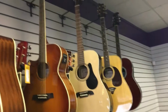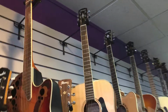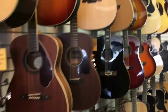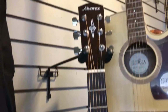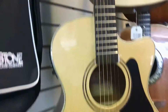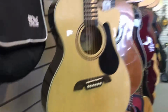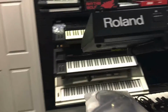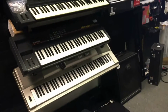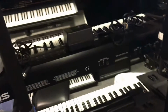What's another cool thing here is every now and then you'll run into a brand that you're never familiar with because Guitar Center doesn't sell it or whatever the case is. Right there, that's Alvarez. Right there, it's a great guitar. $219, can't beat it. Over here in the keyboard section, one of these days they're gonna have a Nord in here, and I'm gonna buy it. Actually got this keyboard right here, the Alesis. I have the QS7, this is the QS6.